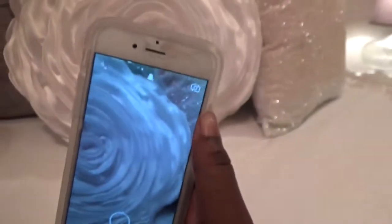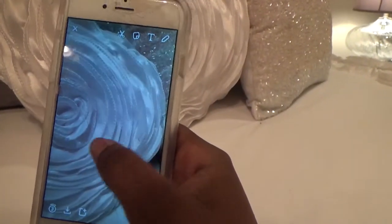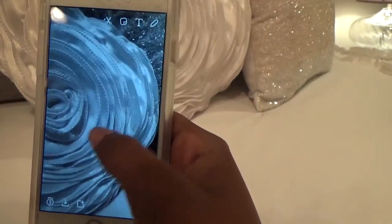Then of course you have Snapchat, everybody's favorite social media of the moment, including mine. So basically, love Snapchat, love sending streaks. I will also have my Snapchat listed down below, so add me.